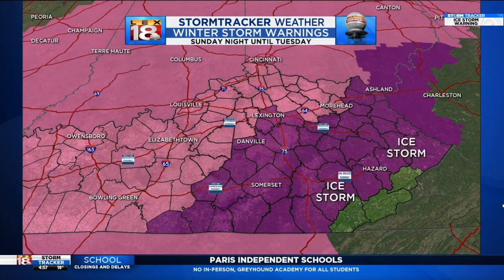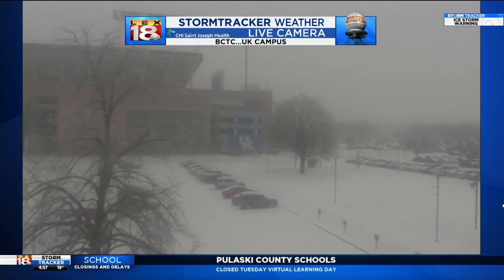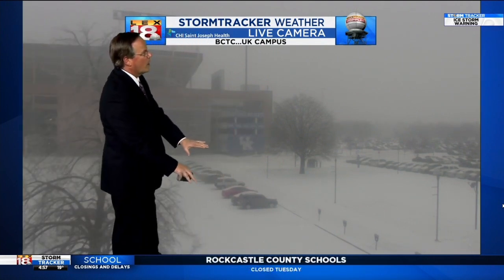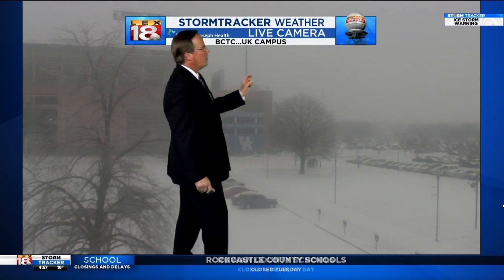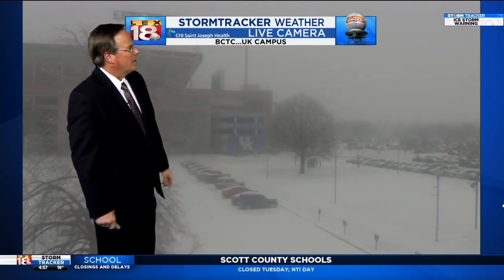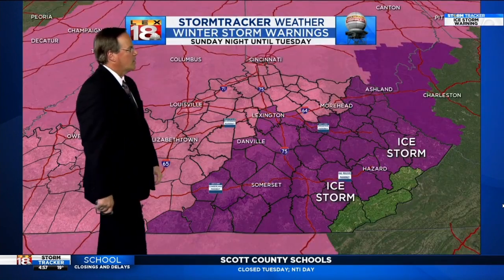All righty, and what we're looking at here are the warnings that are out there, and again, they have been extensive, they have been long advertised, and those are indeed covering the entire area. I'm trying to do a little bit of quick analysis. In fact, I'm going to back one up here on the frame. Because you look out from Bluegrass Community Technical College, okay, you got a lot of stuff on the ground, and that's sleet. But looking toward the distance, the visibility is a little bit better. So there might be a little bit of a lull coming in. We were talking about that just a second ago.